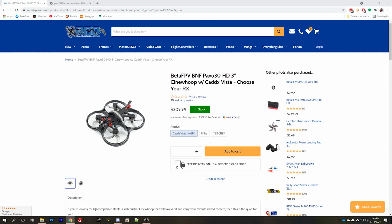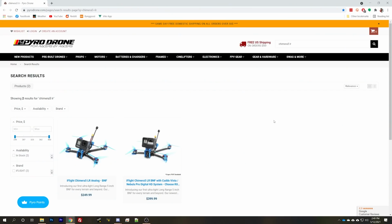We got one more quadcopter to talk about this week, or this month, and that is the iFlight Chimera5 Long Range. So iFlight is moving into, I guess people were doing ultra lightweight 4-inch long range builds, and iFlight was like, well, let's do a 5-inch lightweight long range build. What jumps out to you about this one, Plenty?